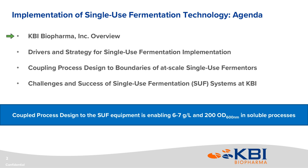I'll go into a little bit of how we couple our process design to the boundaries of our at-scale single-use fermenters. We think this is a new approach to process development and a non-traditional approach. And finally, I'd like to get into a little bit of the challenges and, of course, the successes of the single-use fermentation systems here at KBI. Just as a headline here, our process design to the single-use equipment is enabling us, currently, around 6 to 7 grams per liter for protein titer, as well as cell densities upwards of 200 OD.